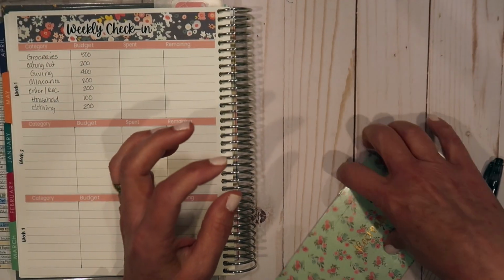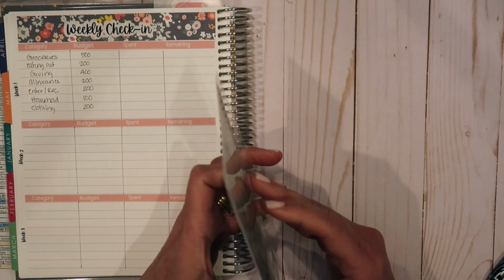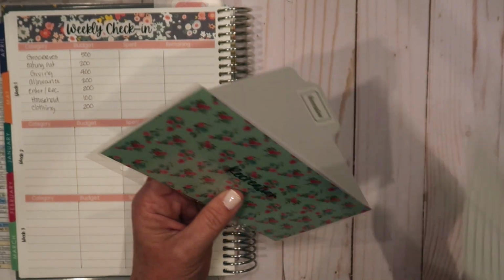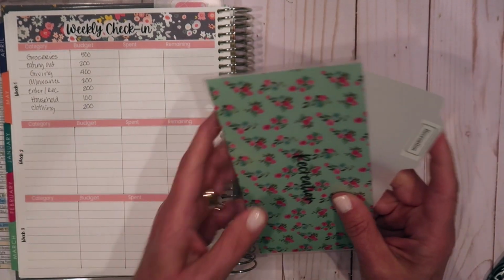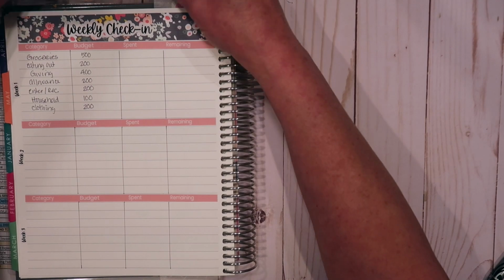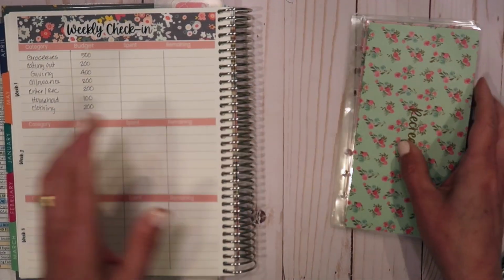And then recreation, which is recreation entertainment, I'm going to leave all in the account because I literally kept putting it in and out last month. Okay, so those are the cash envelopes.